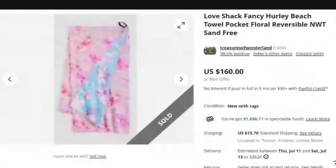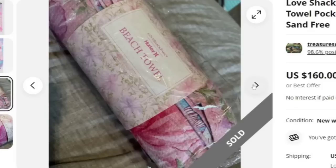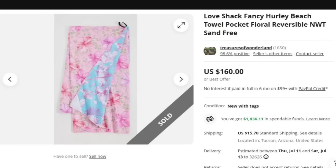Up next is a Love Shack Fancy Hurley beach towel. It does say pocket floral reversible, new with tags. A Hurley towel, it surprised me. It sold for $160. Here you can see the photographs. Again, it is a new one. There it is. But I have seen towels like this at estate sales brand new. So amazing sale. Keep your eye out for Hurley as well as reversible. I think the reversible print on this is important to remember.